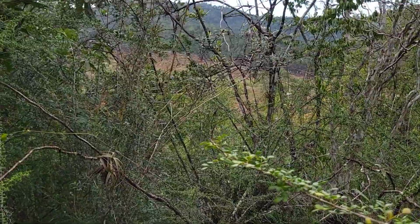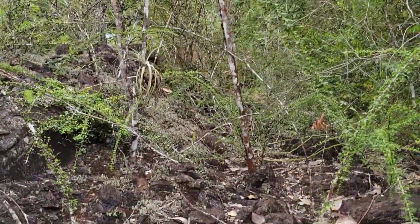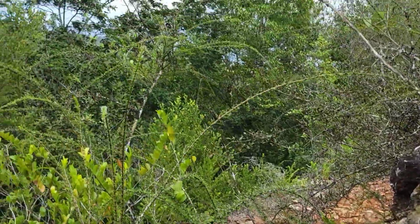Smells pretty good. Oh, look at all the land clearance over there. Oh, Jesus. I'm sweating like hell. Nice tillandsia.